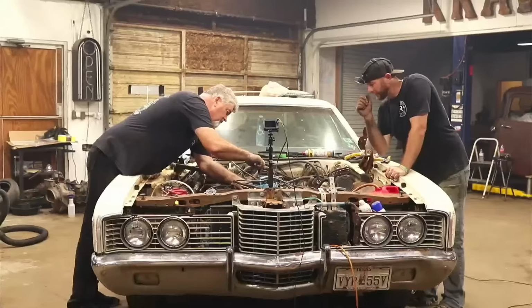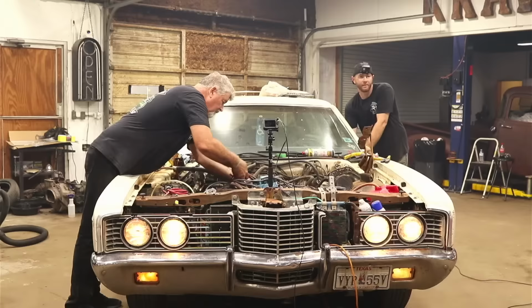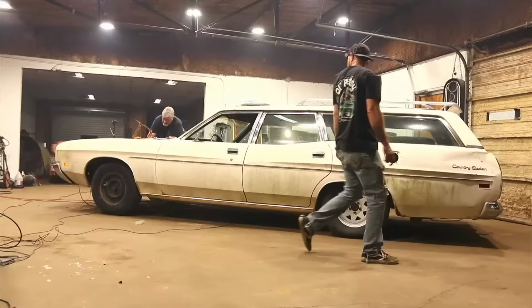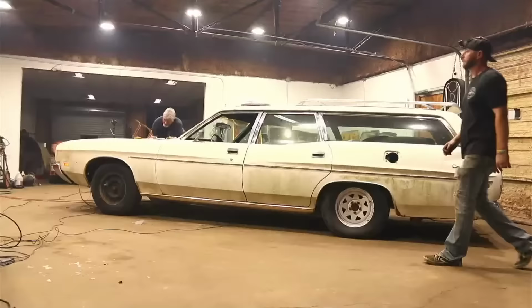Apparently your blinkers were on. The blinkers working? Yeah, on the one on the, I guess, would be your right. Let's see if the headlights are. Yeah. They do? Yeah. Cool. Let's see. Tail lights work. Wow. Price just went up. Even the radio was working.